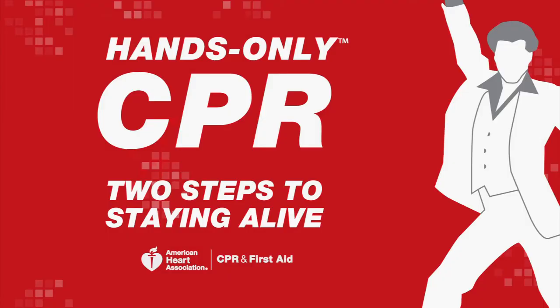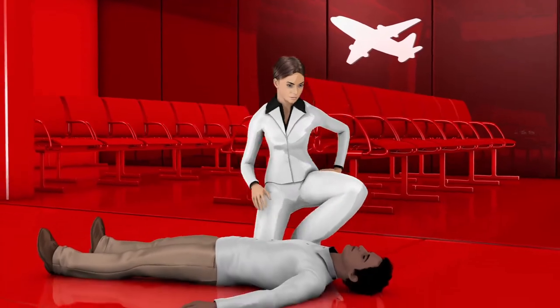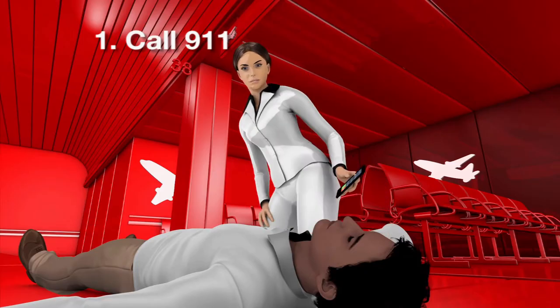If you see a teen or adult suddenly collapse, it's important to act fast. Helping to save a life is easier than you might think. Just start hands-only CPR. The first step is to send someone to call 911 or call 911 yourself.